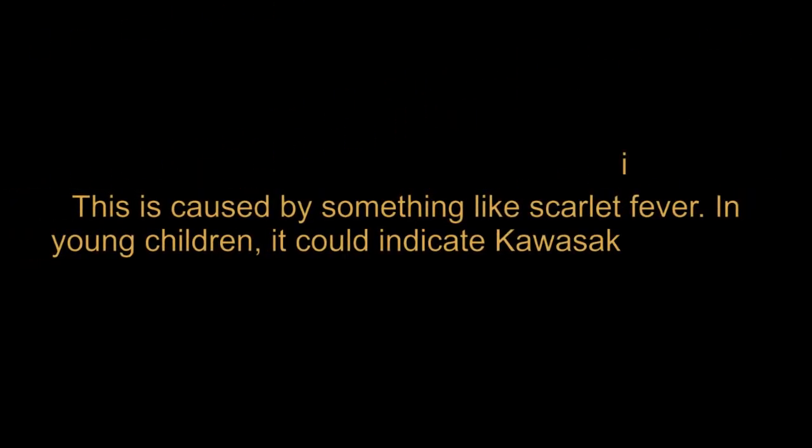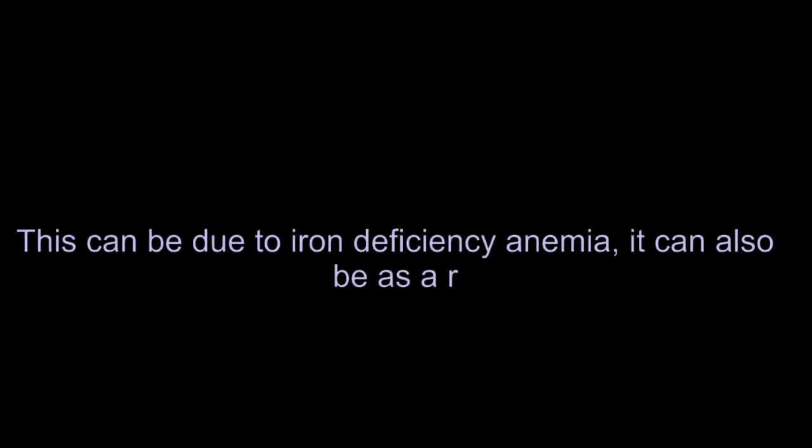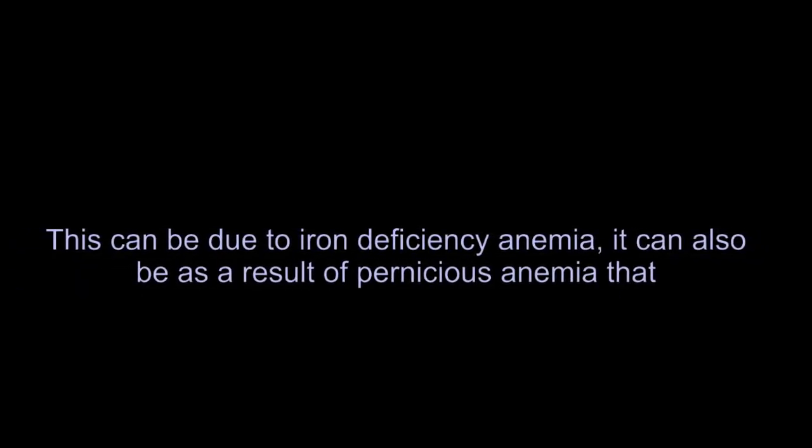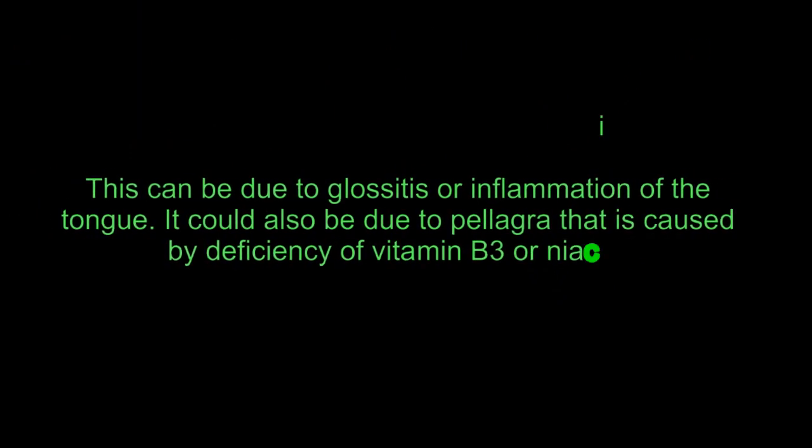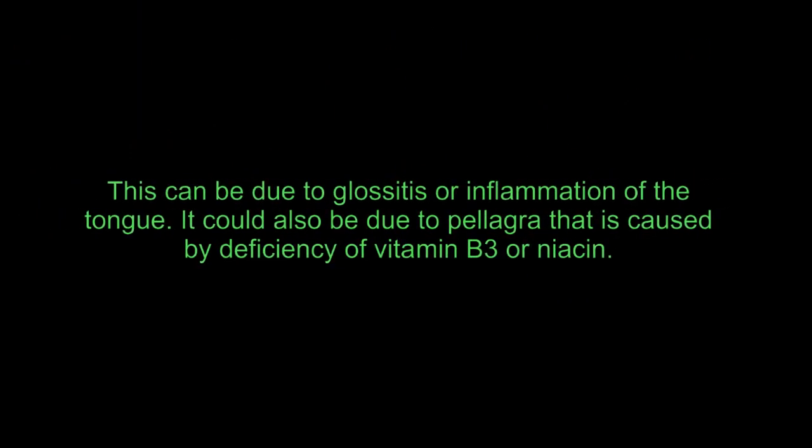Other tongue discolorations are strawberry red tongue. This is caused by something like scarlet fever. In young children, it could indicate Kawasaki disease. Pale, smooth tongue. This can be due to iron deficiency anemia. It can also be a result of pernicious anemia that occurs from deficiency in vitamin B12. A smooth red tongue. This can be due to glossitis or inflammation of the tongue. It could also be due to pellagra that is caused by deficiency of vitamin B3 or niacin.